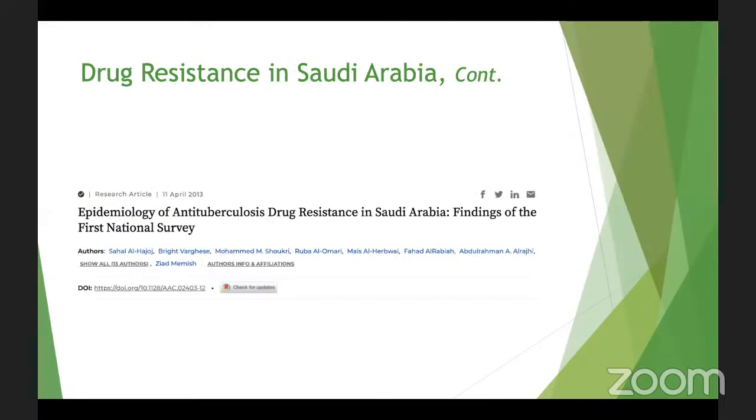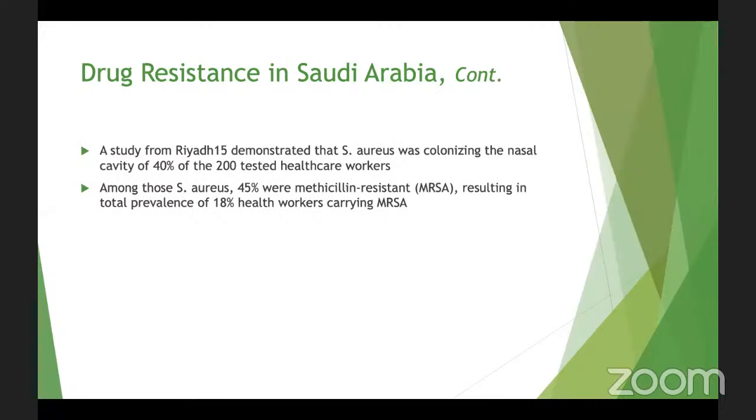Another study published in 2013, entitled Epidemiology of Anti-Tuberculosis Drug Resistance in Saudi Arabia, a finding of the first national survey. They found that this study demonstrated that Staph aureus was colonized in the nasal cavity of 40% of the 200 tested healthcare workers. So they took 200 healthcare workers, tested them, and found Staph aureus in 40% of them. Of these 40%, around 45% were MRSA, resulting in a total prevalence of 18% of healthcare workers carrying MRSA.